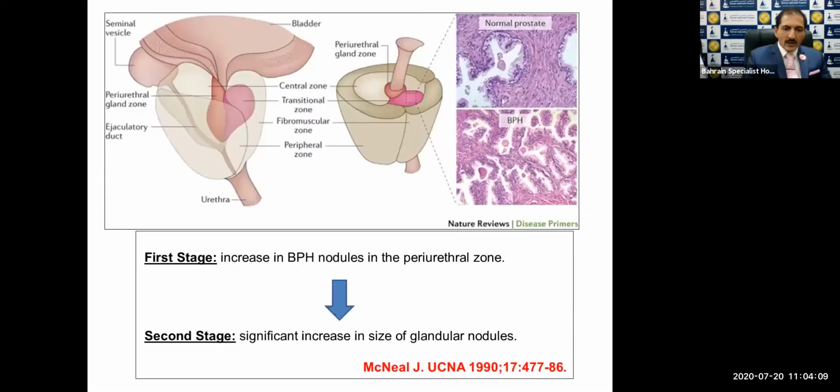So there are two stages in which the benign prostatic hyperplasia, the prostate nodules grow. The first stage is definitely growth of nodules in the periurethral zone, as you can see up in the pink shade. And then subsequently, there is significant increase in size of glandular nodules.